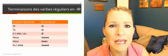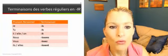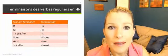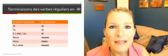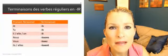Donc, regardez la terminaison des verbes en IR. Pour je, on a IS. Pour tu, on a IS. Pour il, elle, on a IT. Pour nous, on a ISSONS. Pour vous, on a ISSEZ. Et pour ils ou elles au pluriel, on a ISSENT.